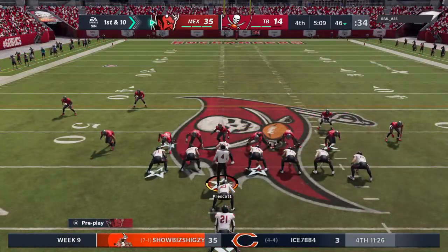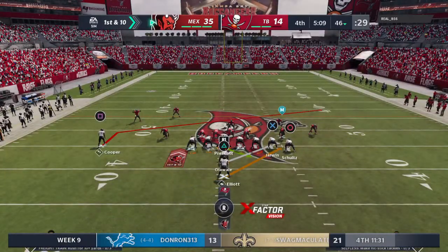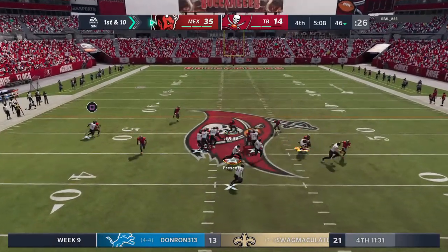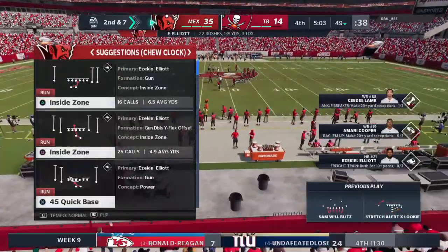The offense now at the line, ready for their next drive. They've got a chance now to put this game away following that last defensive stop and punt. On first down, Elliott. And down he goes at the 49, a 3-yard pickup.